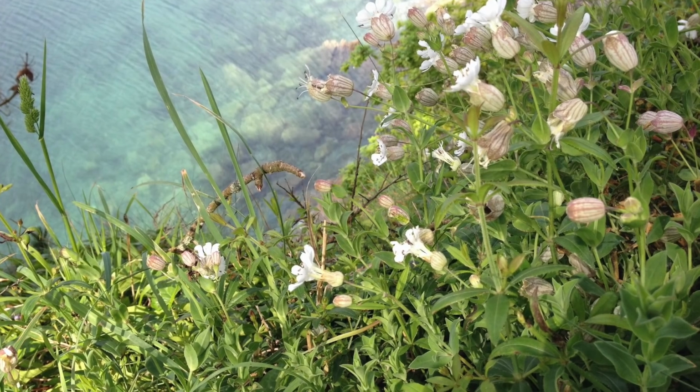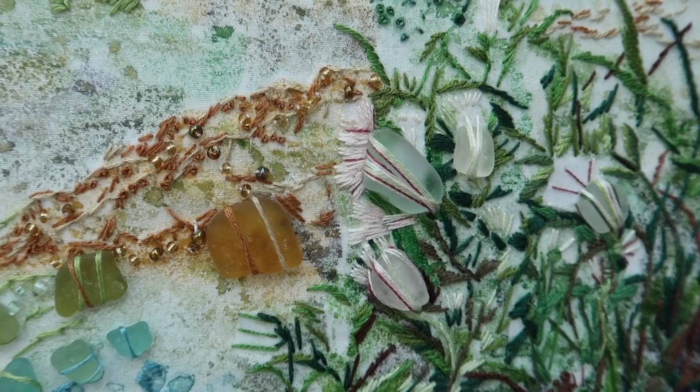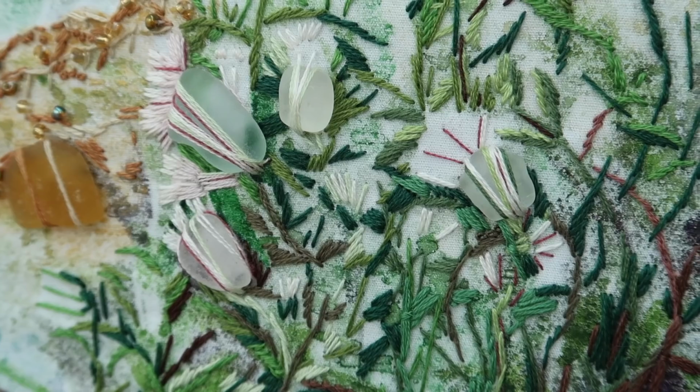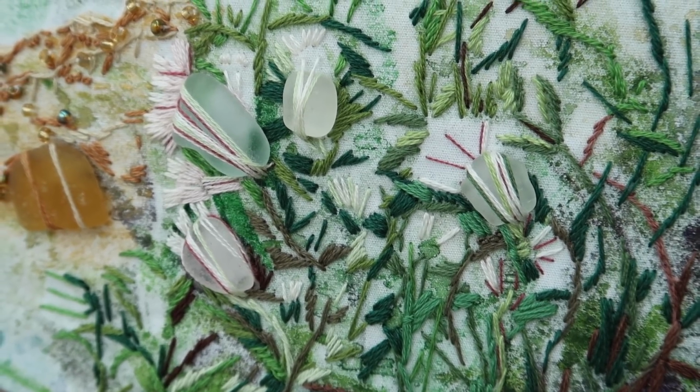So from above there's a little cluster of sea campion flowers, and I wanted to introduce the sea glass as part of that flower. It seems quite a contradiction in terms really that you'd use such a hard material for such a delicate thing, but I think it's worked quite well.